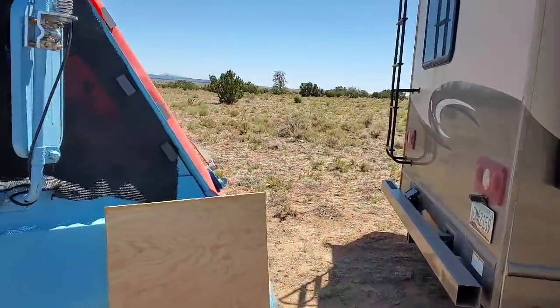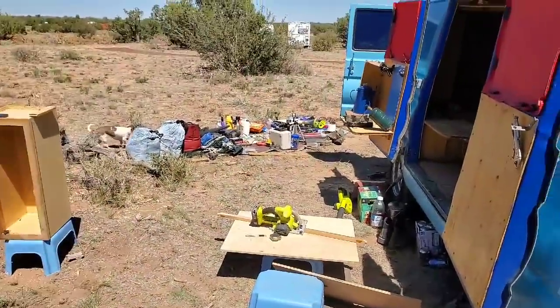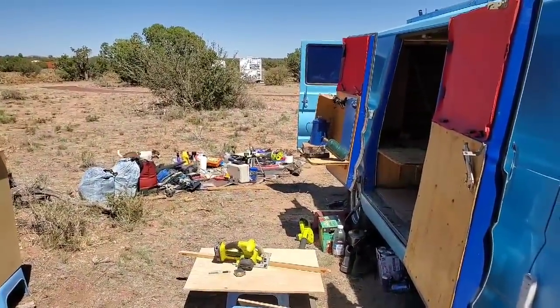Oh, that breeze feels good. Oops. Knocked over the board. Later.